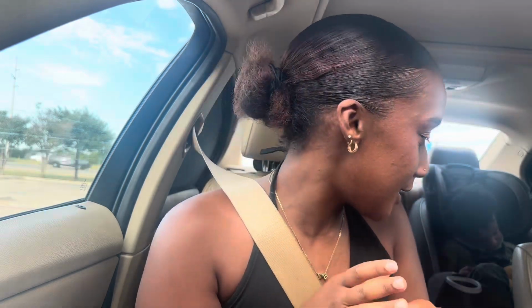Okay, so the girls are clean. I took them to my mom's house and I washed them. I just washed my hair like a couple days ago. It's not wash day yet, so I think I might braid my hair down, and then when wash day comes along, I'll wash my scalp in the braids. But this is the one that I'm putting on, right?